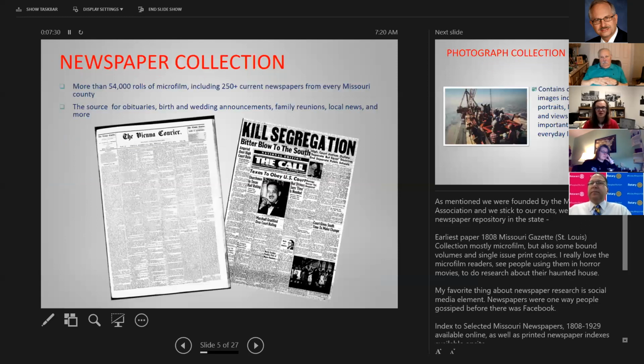So next is our newspaper collection. As I mentioned before, the Missouri Press Association founded the State Historical Society of Missouri in 1898. We have stuck to our roots since then and maintain the largest newspaper repository in the state. Now, the collection is mostly on microfilm, but we also have bound volumes and single issue print copies.